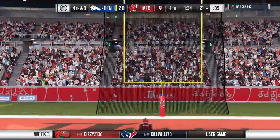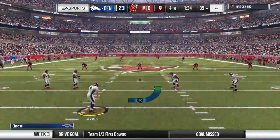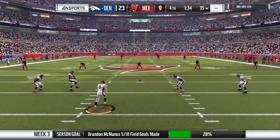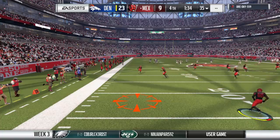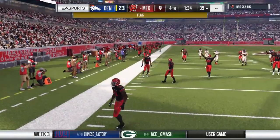And McManus able to put it through, and that will get the lead up to 14. So they settle for just the 3 there, but clearly anything helps when you're trying to salt one away here in the 4th. Without a doubt, I think a touchdown would have been the final nail. But 3 does give them some breathing room and lets them build up a little cushion.